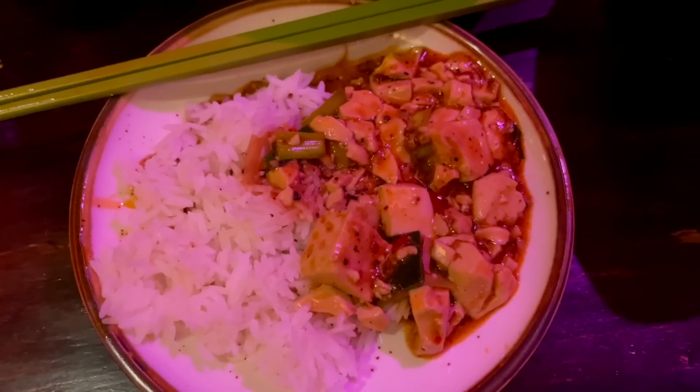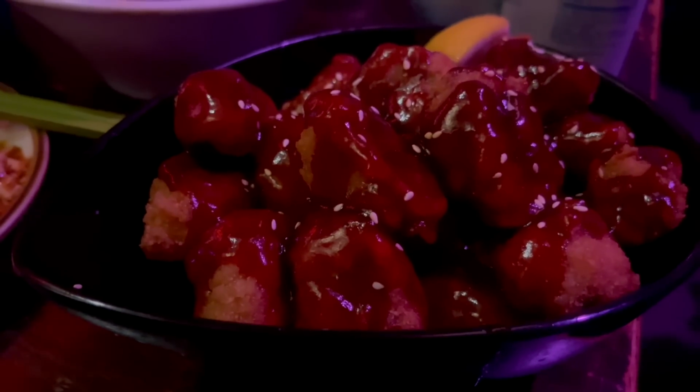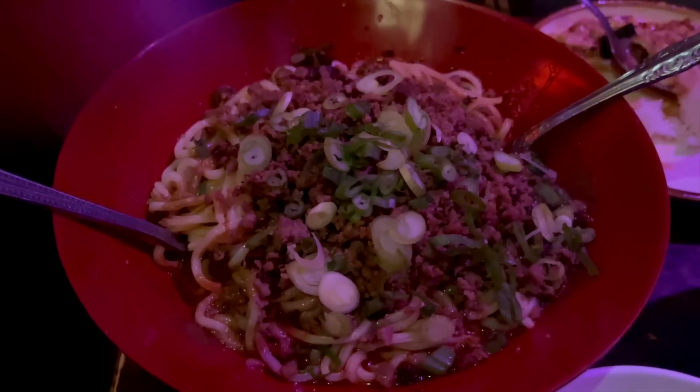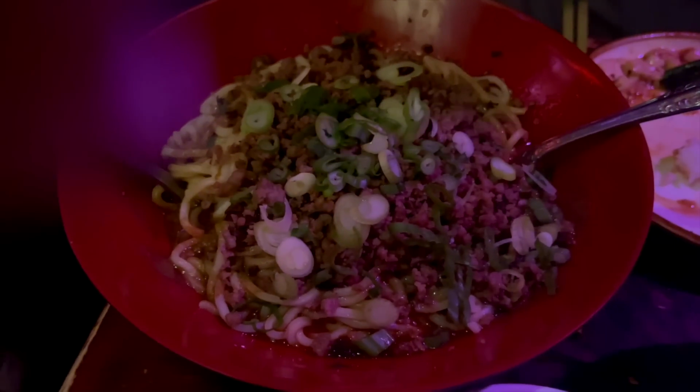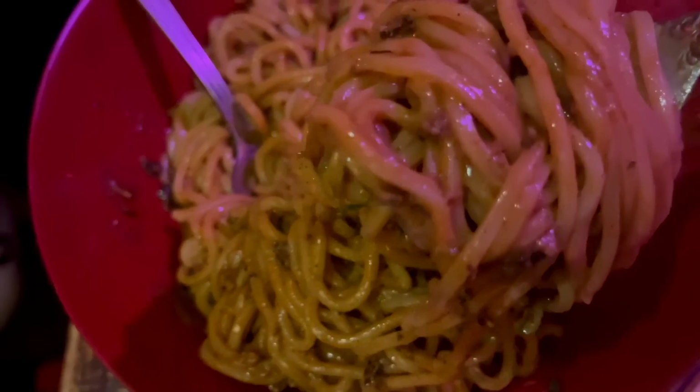But my favorite was this crab rangoon, vegan crab, vegan cream cheese with a delicious kind of sweet and sticky dipping sauce. So good, so crunchy. Then we got mapo tofu, which was also spicy but delicious. We got kung pao mushrooms, which were really, really crispy. The sauce was delicious, but my favorite was the dan dan noodles. These are sesame noodles with Beyond Beef and lots of green onions.